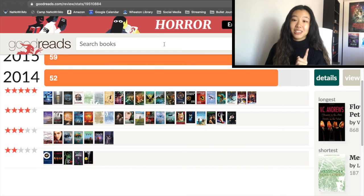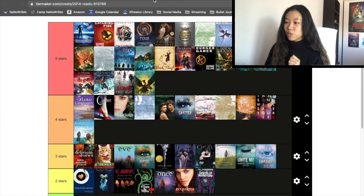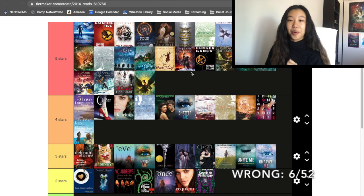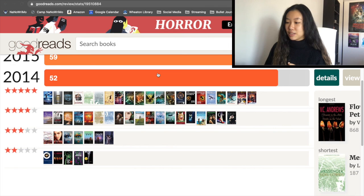That makes sense. Gathering Blue, I was right. That was a 4-star book. I Kissed Dating Goodbye was 4 stars, but then I put it in 5 stars. I'm wrong. You know, this is probably the time when I had been rereading it for a couple years in a row, and it was getting less and less impactful as I went along. So I think it started going down in ratings.